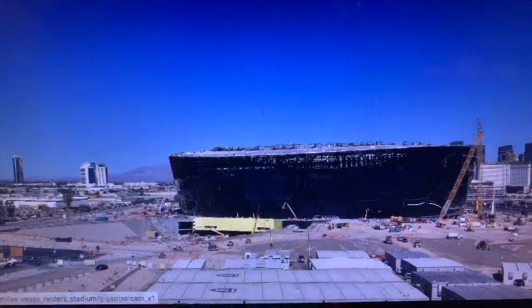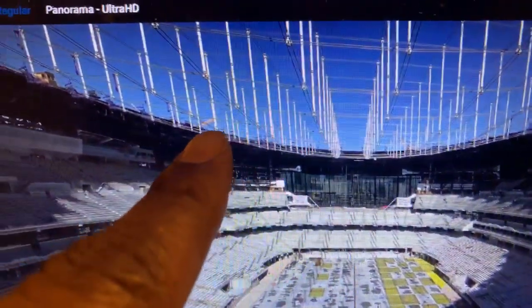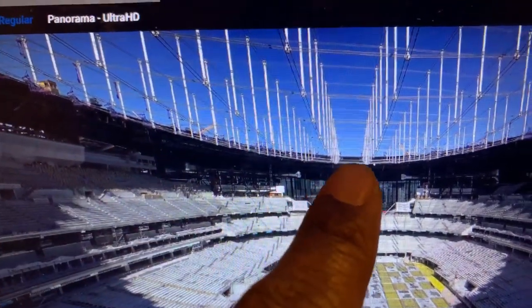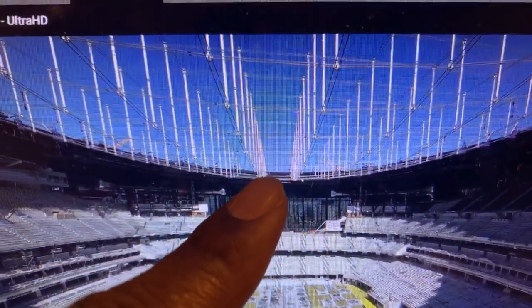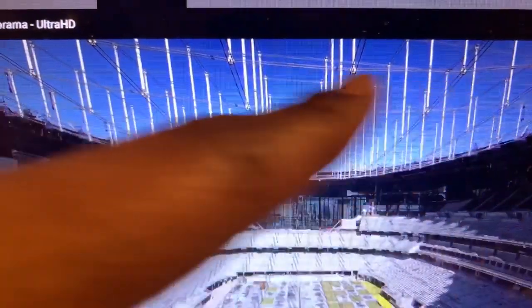Let's take a look at the interior view. And that's here. And this is the cable net roof. And you can see where they have pulled these, see how they pulled them up and anchored them in place here? And they have cranes outside that are involved in that effort. Now, eventually, the panels have to be placed over that.